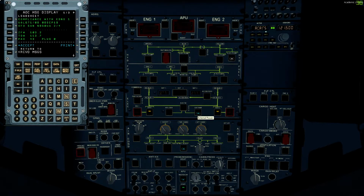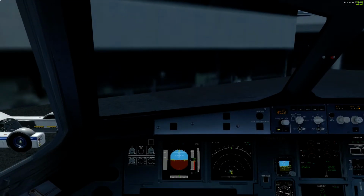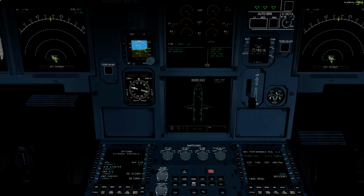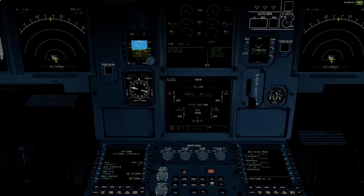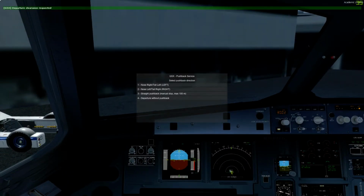APU bleed is on. We don't need external power. Get rid of all this. Goodbye. Goodbye. I said good day. She gone. Right. All that looks good up there. Got the electric pump on to take care of our trim here in a moment. So if I go back, we have not received our performance yet. However, let's prepare for pushback.